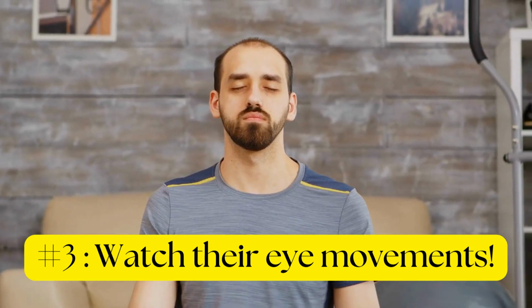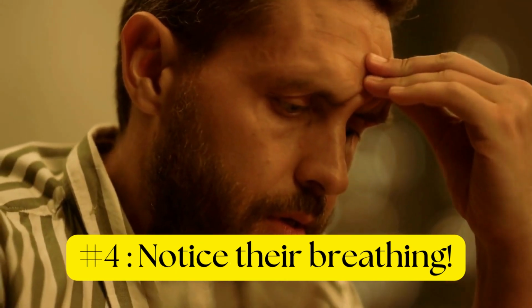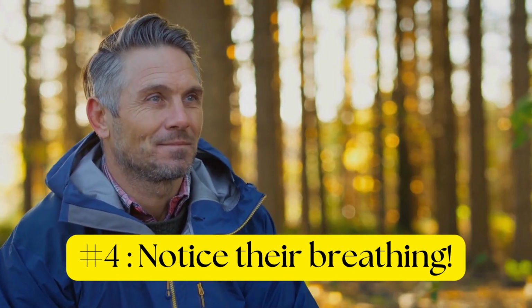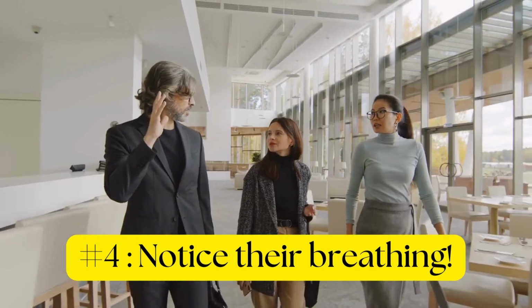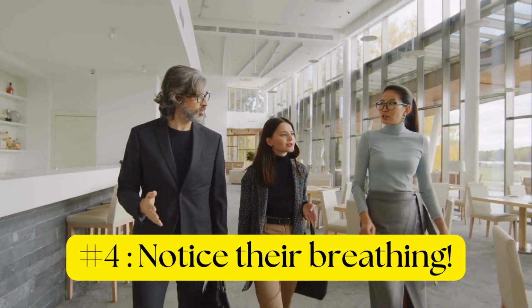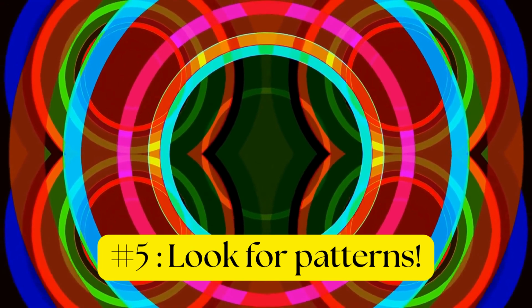Tip number 4, notice their breathing. When someone is feeling anxious or stressed, their breathing can become shallow and rapid. On the other hand, when someone is feeling calm and relaxed, their breathing tends to be slow and deep. By paying attention to someone's breathing, you can get a sense of how they're feeling and whether they're comfortable in the situation they're in.